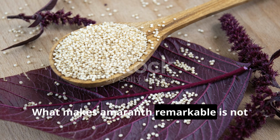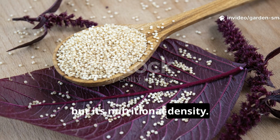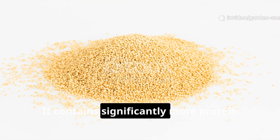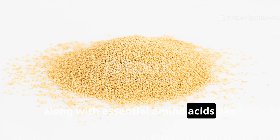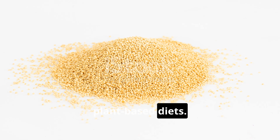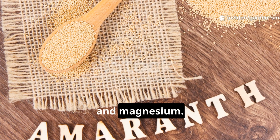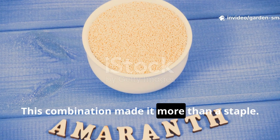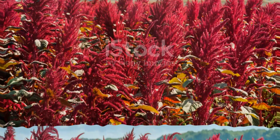What makes amaranth remarkable is not just its resilience, but its nutritional density. It contains significantly more protein than common grains, along with essential amino acids like lysine that are often missing in plant-based diets. It also delivers high levels of calcium, iron, and magnesium. This combination made it more than a staple. It was insurance against famine.